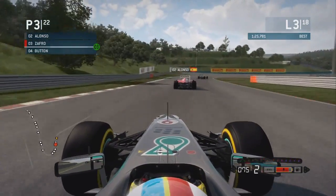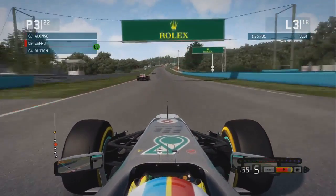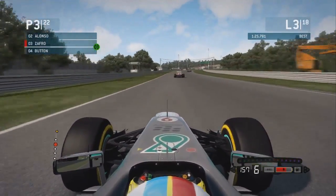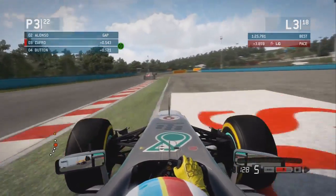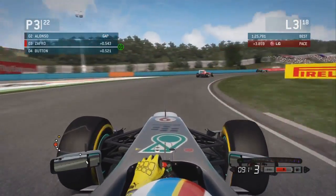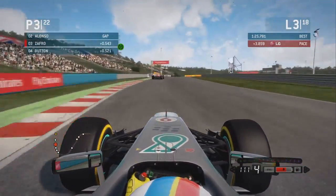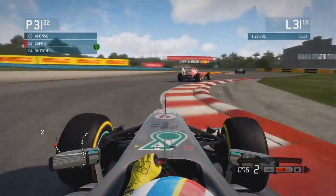Oh, damn it. Whoops. I hit the back of Alonso there and sent him into a spin. And I just need to be a bit more aggressive in my overtakes, because I was just sitting behind Alonso there, and then, one little mistake from my part. That wasn't even supposed to be a manoeuvre, but it ended up being a bit of a collision there.